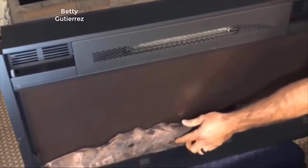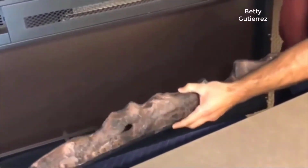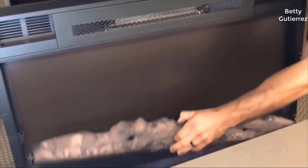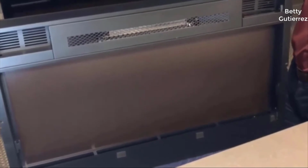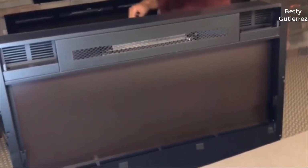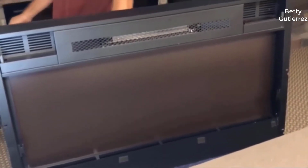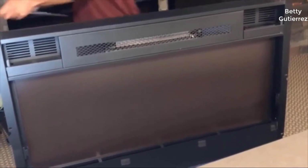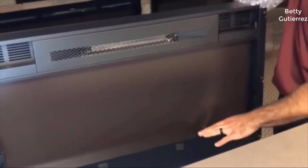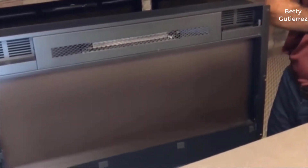It usually ships with the log set already installed here, and that just simply comes in and sits over the LED lights. And if you choose to install the crystal, you just put that crystal strip over the light strip here, and it just simply sits over the light strip in the tray. Crystals come in the bag here.